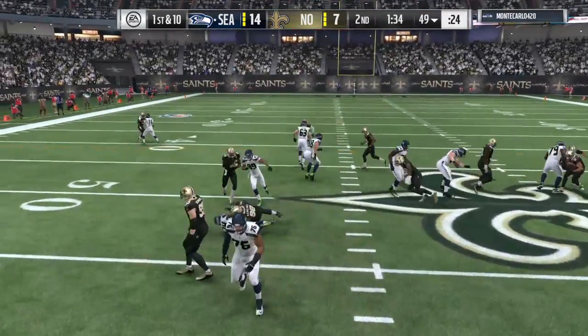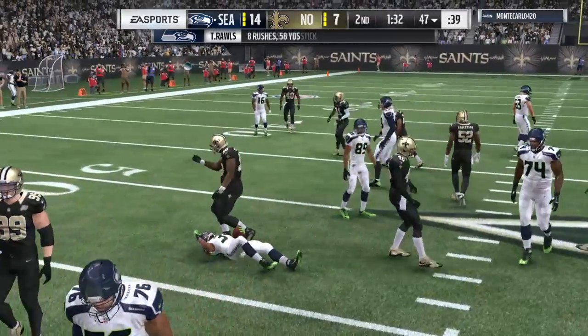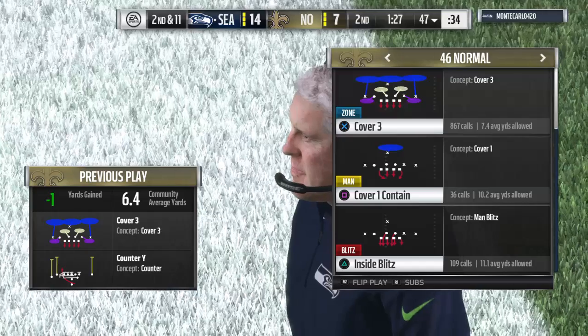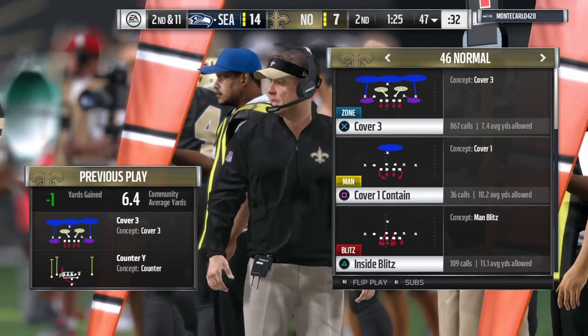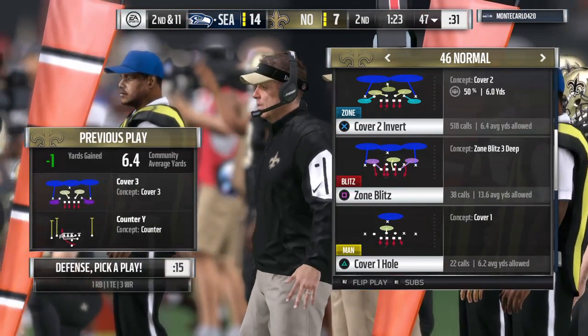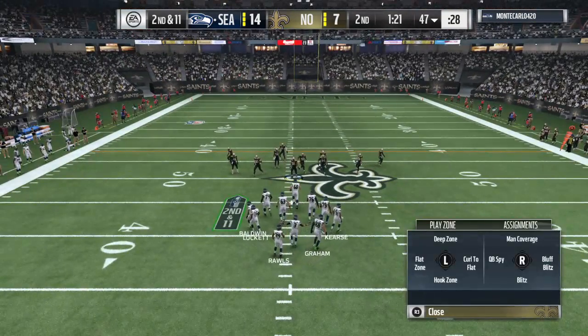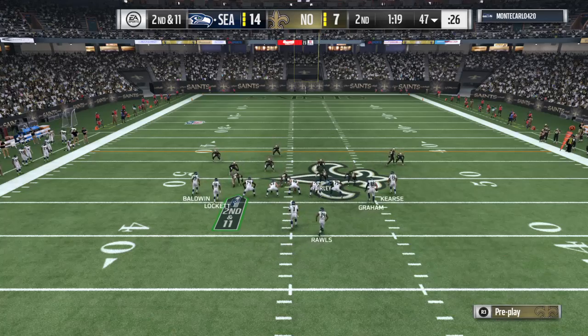First down, this is Rawls. And he is going to lose yardage here. It's a loss of a yard there, and now second down. Brandon, that play ended so fast, it's almost as if the quarterback handed it to the runner, and the tackler was there right away for a loss of yardage. A little bit of ground to make up for the offense as they face a 2nd and 11.